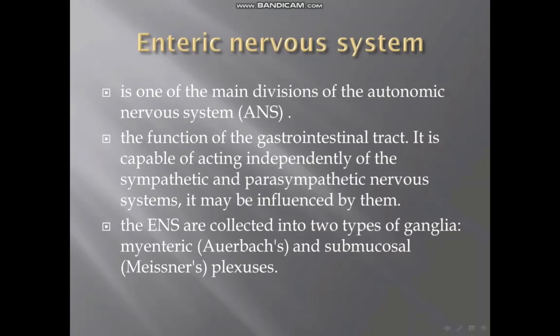Enteric nervous system, we didn't talk about it. It's number 3, division 3 of the autonomic nervous system. It's one of the main divisions of the autonomic nervous system. For the function of the gastrointestinal tract, it's capable of acting independently. This means no one can control it, neither the parasympathetic nor the sympathetic. Of the sympathetic and parasympathetic nervous systems, it may be influenced by them.